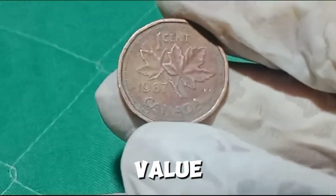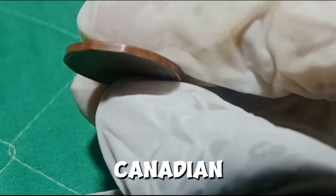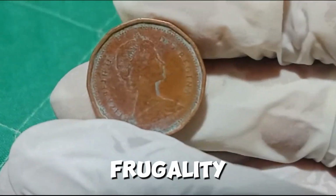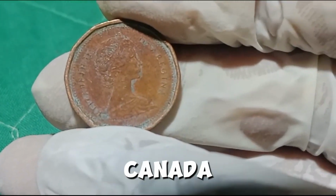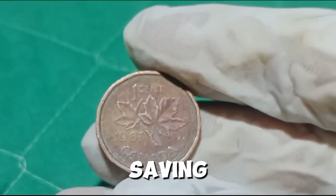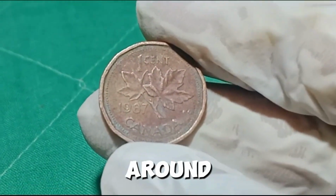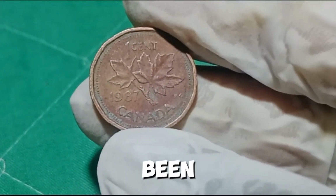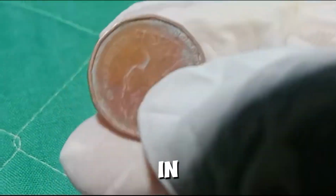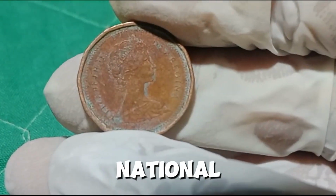Beyond its monetary value, the 1987 1-cent Canadian coin holds a special place in Canadian culture and history. The penny has long been a symbol of thrift, frugality, and everyday life in Canada. For generations, Canadians used the penny for small purchases, saving them in jars, and even for good luck. By the time 1987 came around, the Canadian penny had already been a staple of the nation's economy for over a century. The maple leaf design, in particular, has become an enduring symbol of Canada's natural beauty and national pride.